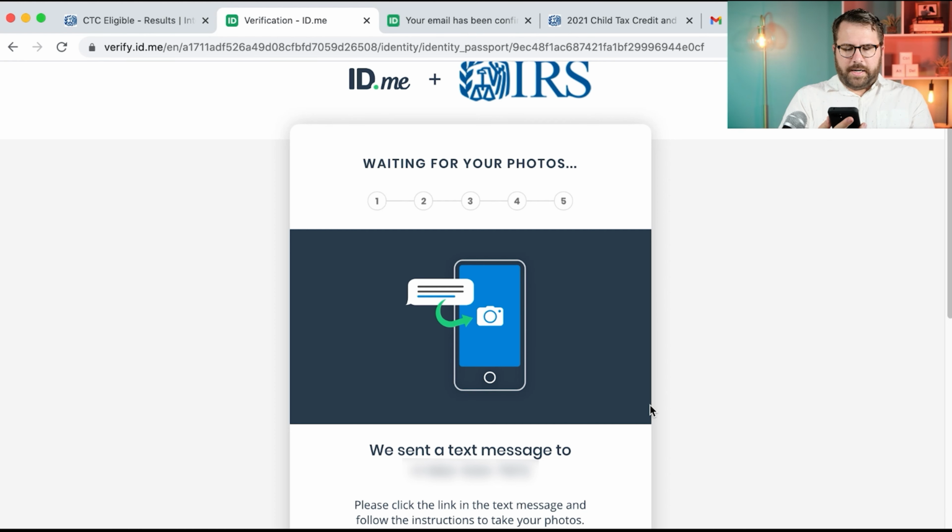So I got a text message from ID.me that says, this message is from ID.me. Your identity is being used to log into the IRS to apply for government benefits or healthcare services. Do not click this link if you don't recognize this transaction. Please click the following link to upload a picture of your document. Right? It's just like a basic text message thing. So I'm going to click the link in there, and where's it taking me?